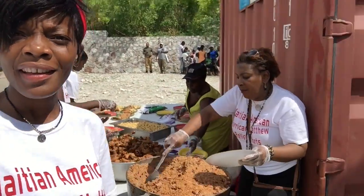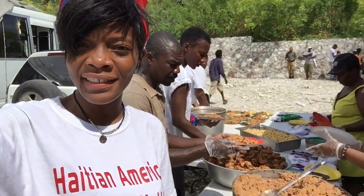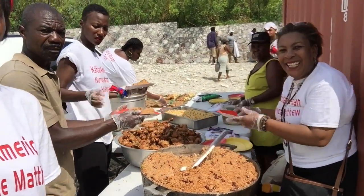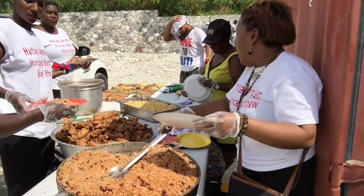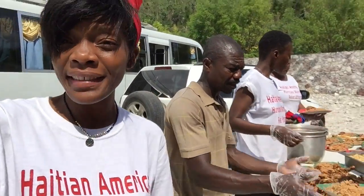It's lunchtime. Like yesterday, we have the big pots of rice and everything for everyone. We have Priscilla back with her big pot of zili. Priscilla, say hi. Hi, everyone. So she is serving. What are we having for lunch today? We're having rice and beans, fried chicken, macaroni salad. Priscilla's getting the plate set up so we can get the line ready and feed them.